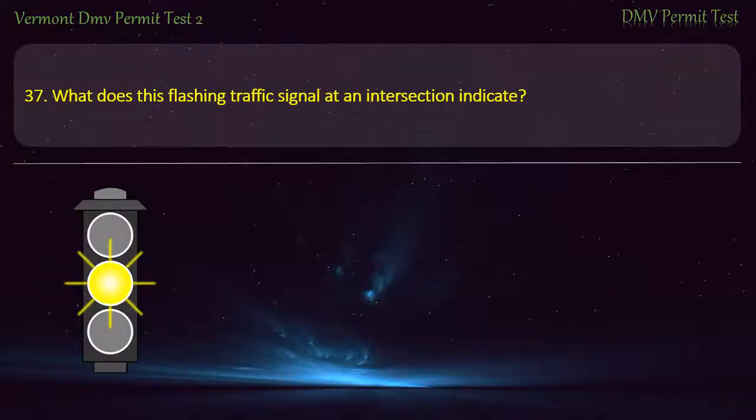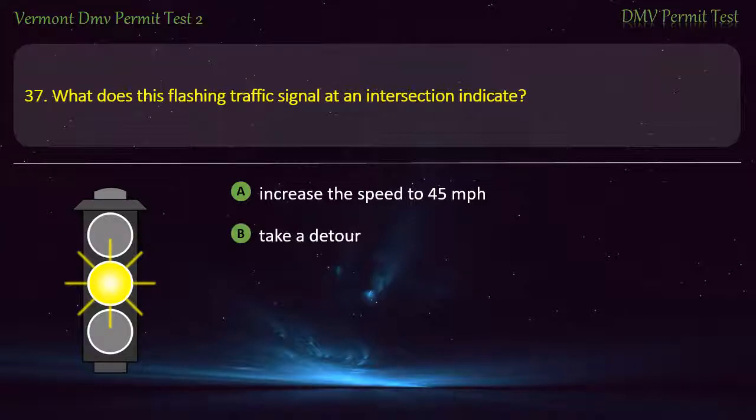Question 37. What does this flashing traffic signal at an intersection indicate? Increase the speed to 45 miles per hour. Take a detour. Stop the vehicle. Be cautious. Answer. Be cautious.